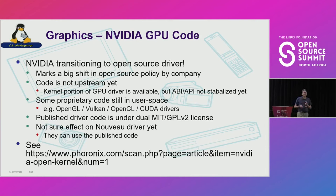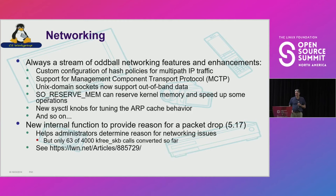Also really big news, NVIDIA has announced that they are going to open source a lot of their code. They've actually released some of the code already. It's not upstream, but this represents a big shift for NVIDIA. And I happen to have an NVIDIA card on my desktop, and it's a hassle to deal with the proprietary drivers. So sometime in the future, maybe I'll be able to use an open source driver that's all upstream. That would be awesome. Not sure of the effect of this on the existing open source project, the Nouveau project, but this is definitely something to watch and kind of big news.